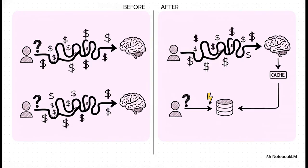This leads us to maybe the single most powerful tool in your toolkit, caching. The idea is so simple, it's brilliant. If someone asks a question you've already answered, why would you pay the LLM to think about it all over again? You wouldn't. You just serve up the answer you already have stored in memory. It's a total win-win. You save money, and the user gets their answer way, way faster.